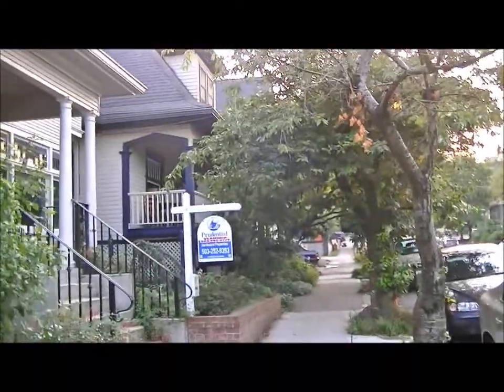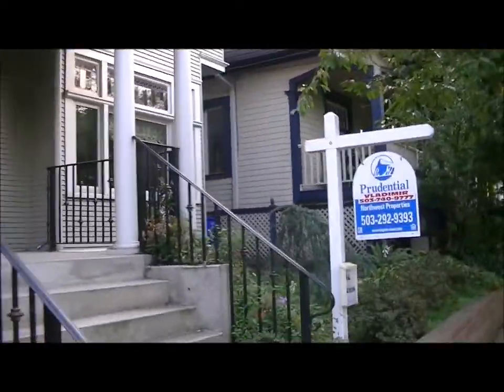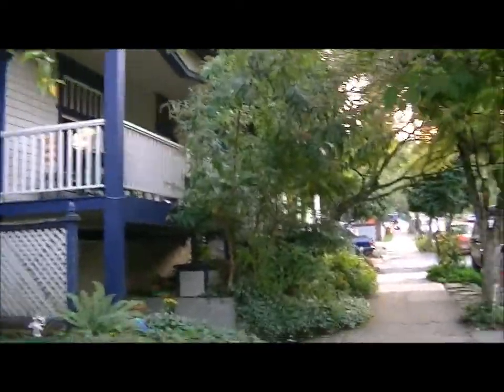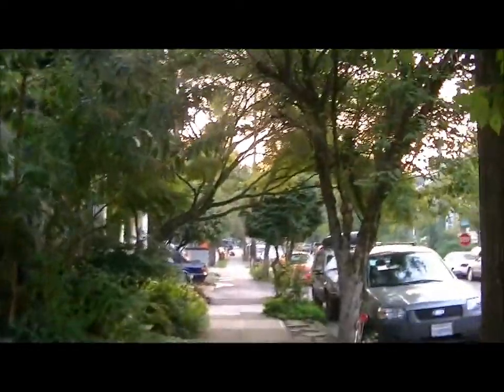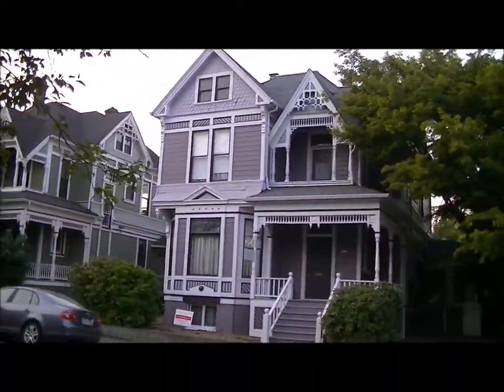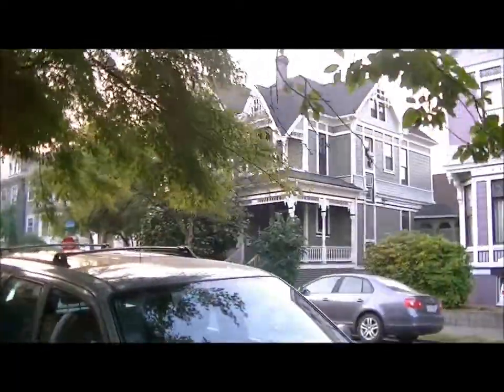Urban city, a little different than the Pearl. This is more your residential, but yet urban living, versus the high rises and the warehouse conversions. Victorian homes are extremely popular here. The Queen Anne style, the turn of the century.